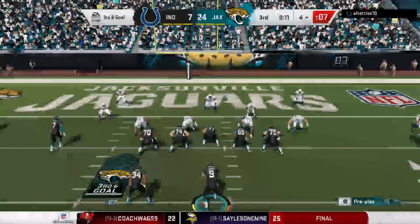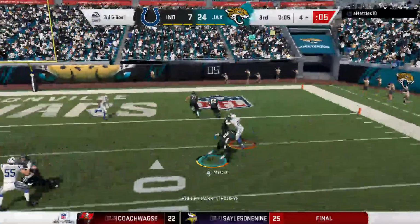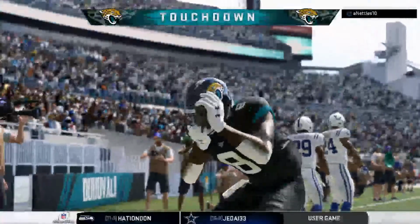Right. 58 to Mike, 58. 58 to Mike. Here we go. They'll look to throw on 3rd and goal. He'll find Metcalf. And he will get our touchdown from 4 yards out. And the Jaguars are able to widen their lead.